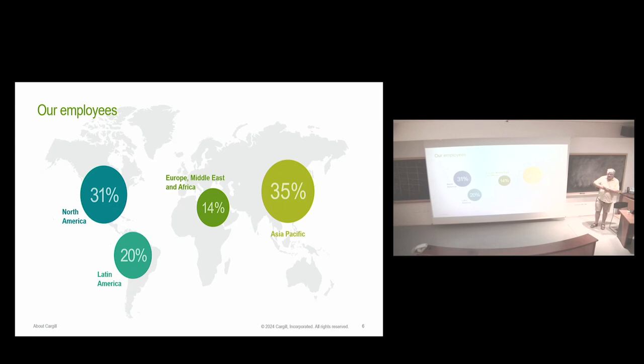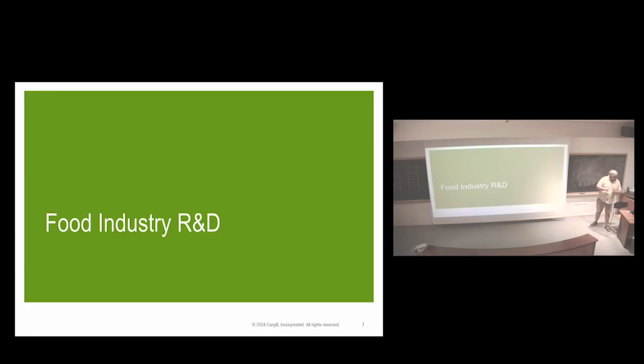And so where is Cargill? Well, this is where our employees are. So you might think only 14% in Europe, the Middle East and Africa, but of course 14% of 160,000 is still quite a lot of people, 20,000 or so. And so you can see that there is a significant amount of investment in Europe. And of course, Cargill was a North American company, so a lot of people are in North America and Asia Pacific. Well, the markets are growing, particularly with the growth of China and Indonesia and places in recent times. So there's a lot of investment in Asia Pacific and a big growth there. So that's just an introduction to Cargill.